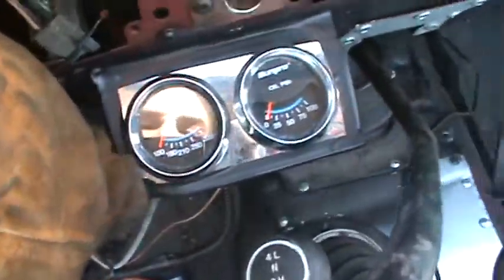Oil pressure and temp set. Hey, that's pretty cool. Yo, they have oil temp and oil pressure. This is a super sleeper. Look at this, it's still clean. Look at the body on this. Hey, yo, I will buy this right now. Slap on a set of heads. Got checks.